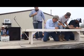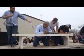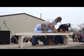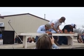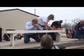The cool weather will affect the stretching of these snakes to some extent, so you'll see Jared there patting him on his stomach. That's a technique used to try and relax the snake as much as possible so that they can stretch him from nose to tail and get the longest length possible.